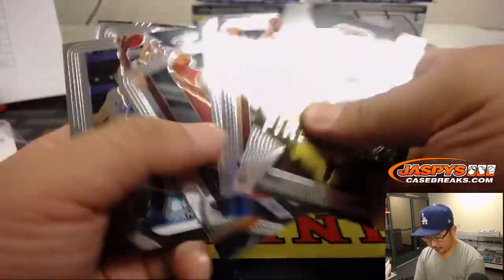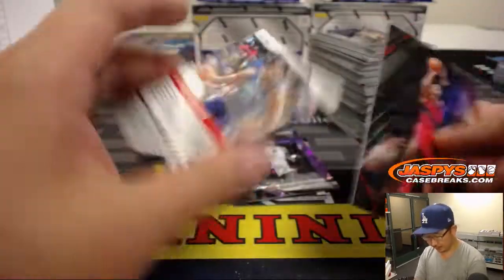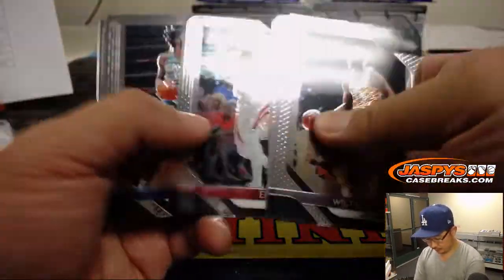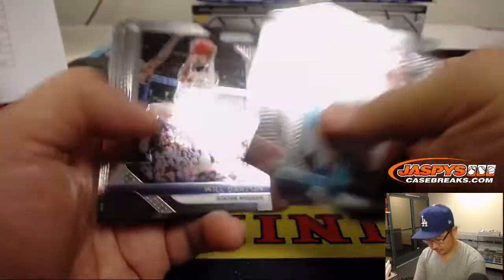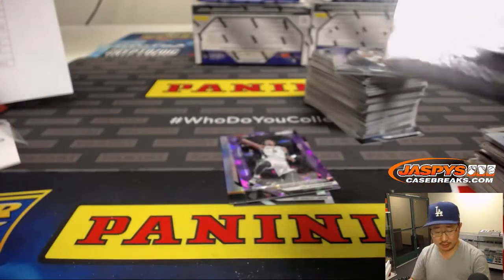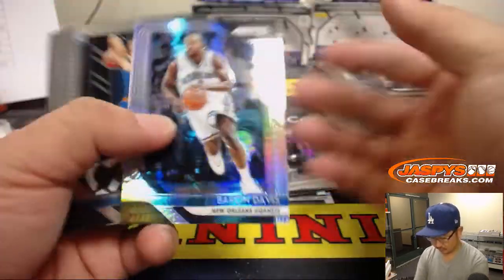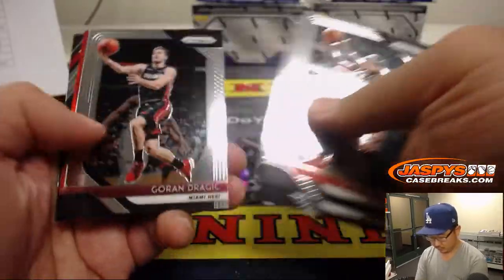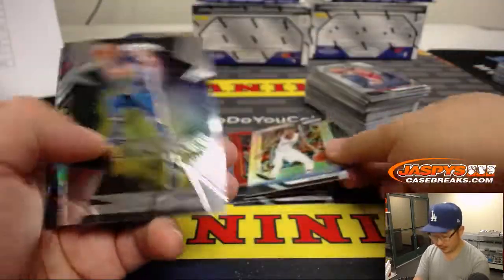Another LeBron James Silver. I guess we'll save all these rookies too, these parallels. Dejounte Murray out of 149. Ryan Anderson and Matthew Dellavedova. Sensational signatures for John Okray and the Bucks. Markieff Morris out of 299. Kostas Antetokounmpo, silver.